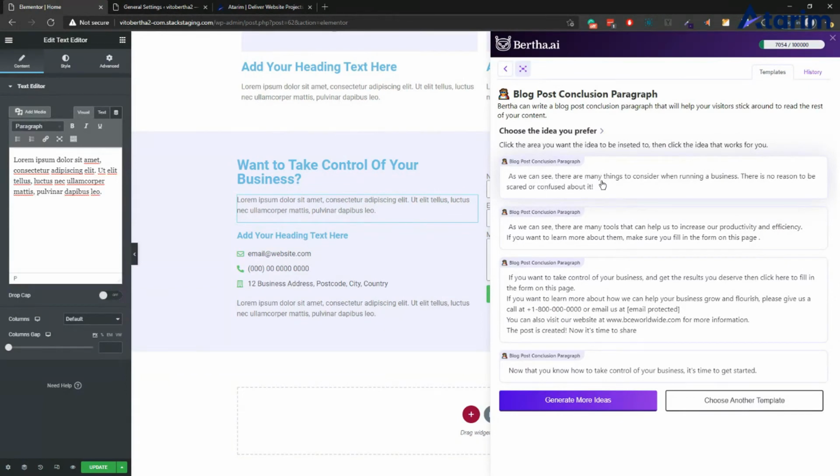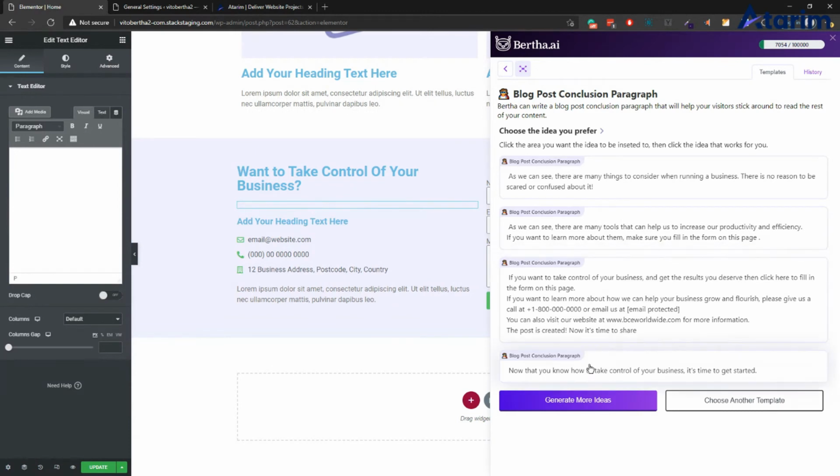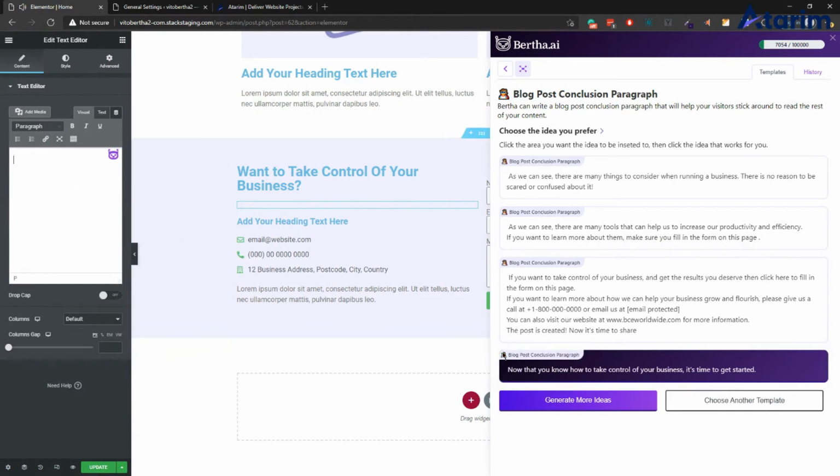As we can see, there are many things to consider when running a business. There is no reason to be scared or confused about it. As we can see, there are many tools that can help you increase the productivity. Right now that you know how to take control of your business, it's time to get started. I like that. Okay, well, it doesn't really work with the title on top, but we're gonna fix that as well.